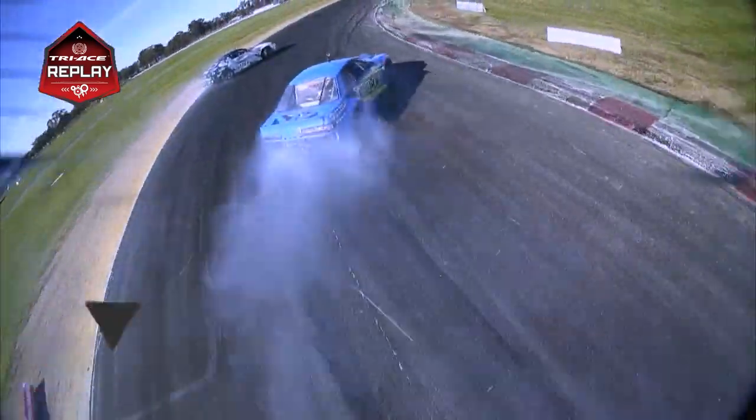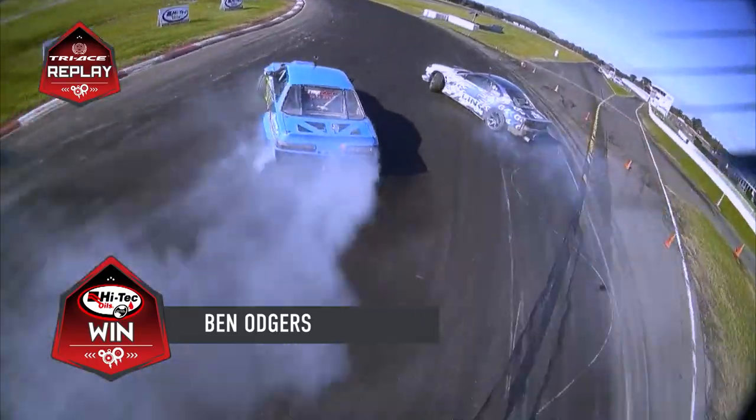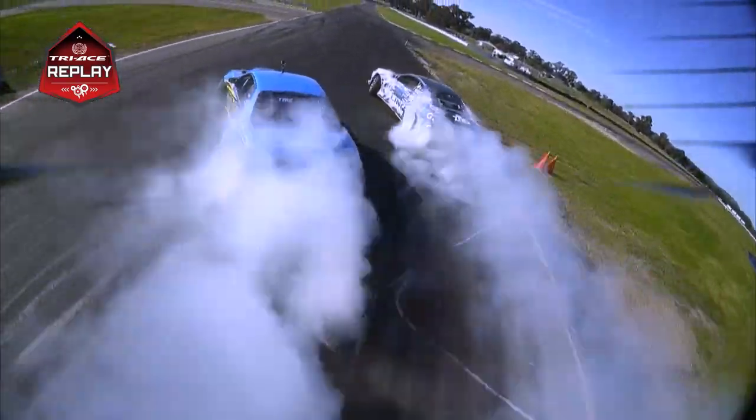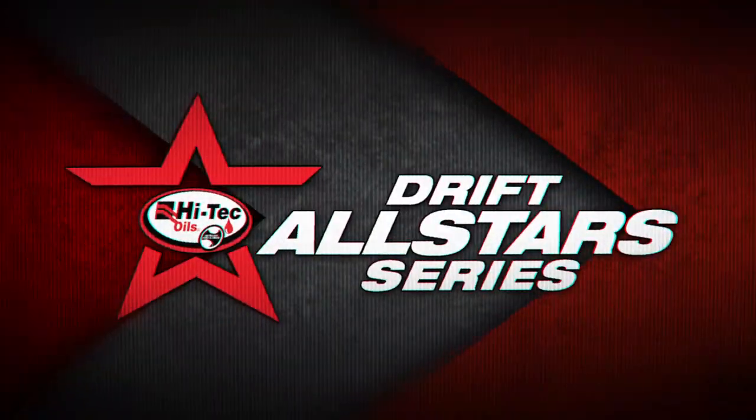Benny Hodges just absolutely rocketed away from the start-finish line. That meant Moe Hooley had a hell of a job to try and catch up. He's allowed to trim the line just a little bit, but a really commanding run from Ben Hodges in the Link ECU S15. We'll move on.